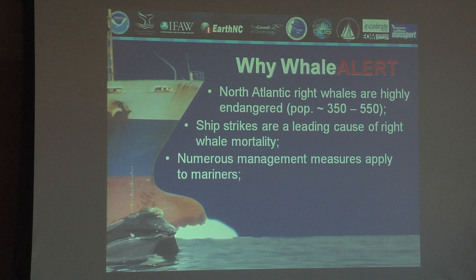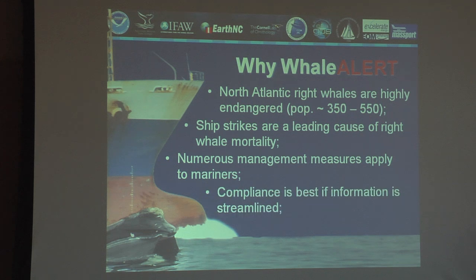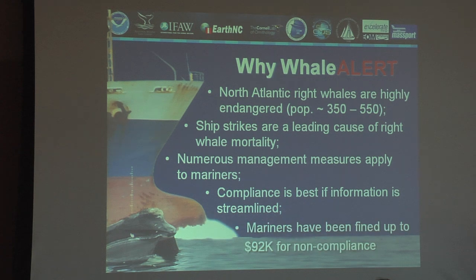There's another issue, which is that there's a lot of things that mariners have to know that apply to them to try to protect right whales. And if we're going to have compliance, it's best if that information is streamlined and provided in a manner that they're used to working with, and it is complete in one place. And also, mariners have been fined for violating the seasonal management areas that have particular speed limits attached to them.